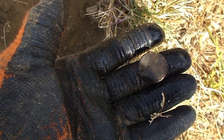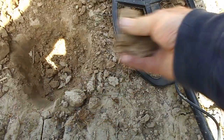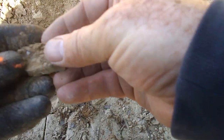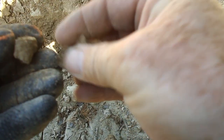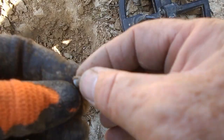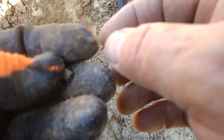Bunhead Victoria, halfpenny, halfpenny. This was a very shallow 7 or 8. I think it is 7 or 8. So right on the surface, in effect. Got quite a lot of iron tone in there, so it may be iron. An air gun pellet. I think that's what that is, or something similar.